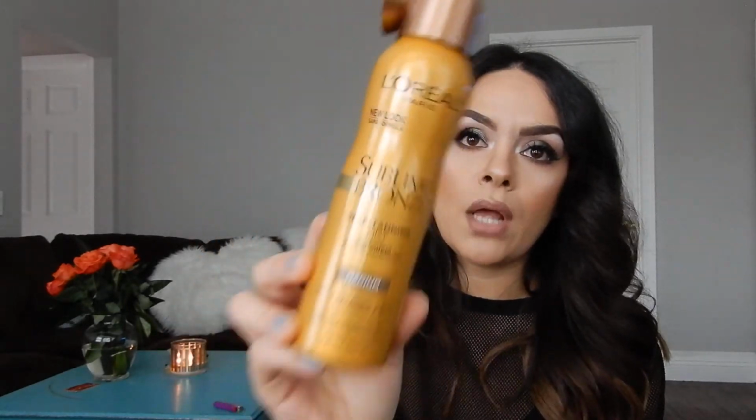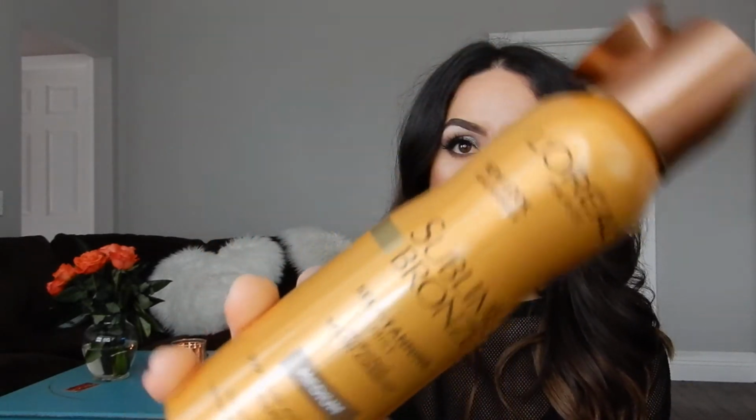So I have a little bit left in my other one, and this is my brand new one that I got. And again, I absolutely love it. So if you want to try it, I highly suggest it. So L'Oreal Paris Sublime Bronze. I don't know if you can see it.